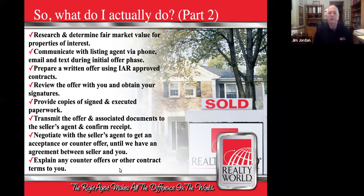I also research and determine fair market value for properties that might be of interest to you. I communicate with the listing agent via phone and email and text during the initial offer phase, and I prepare a written offer for you on a property that you're interested in purchasing using Indiana Association of Realtors approved contracts.